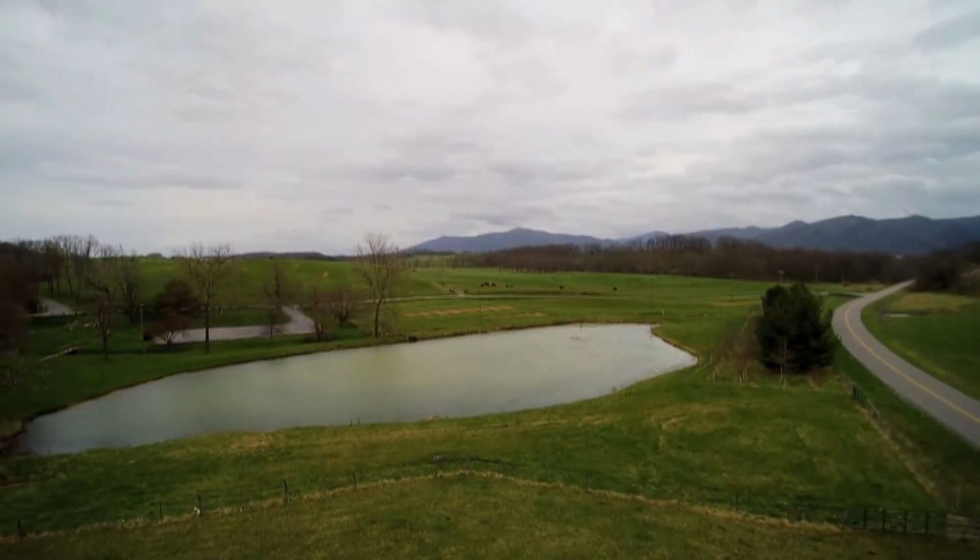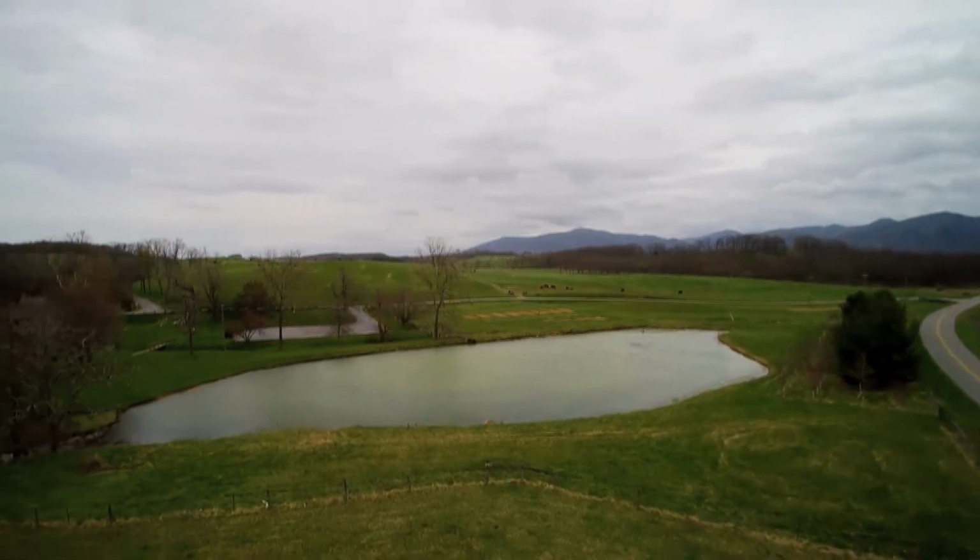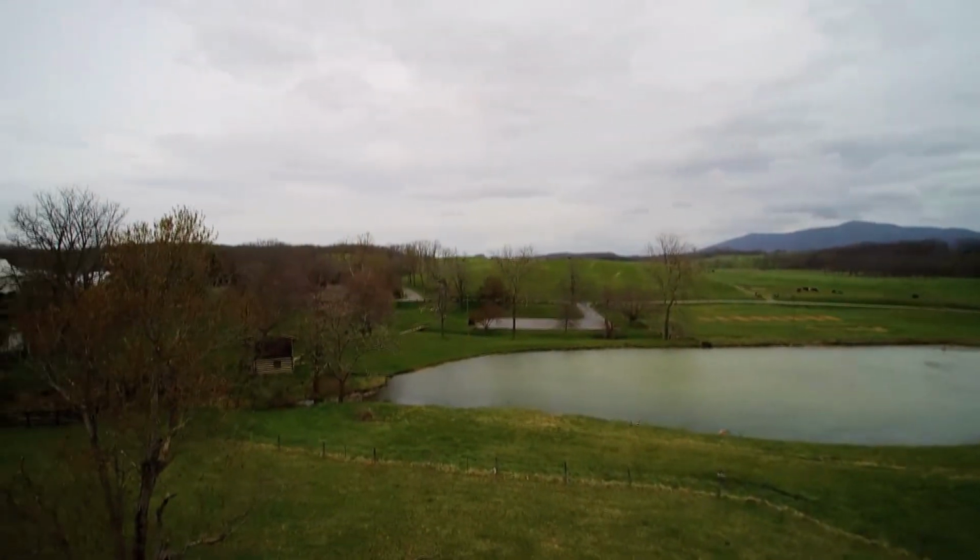Most of our research now centers around beef, cattle, and forages, grazing type research. We also do forestry research and operate the Virginia Sheep Breeders Ram Performance Test Center.